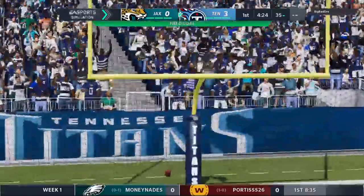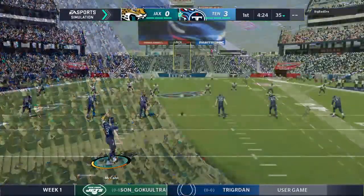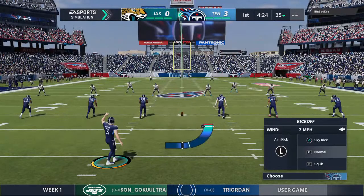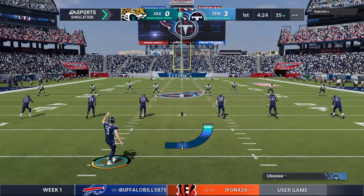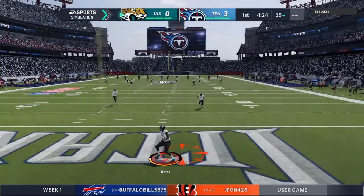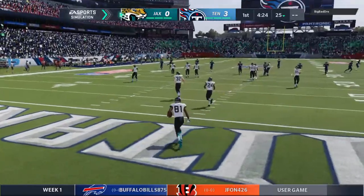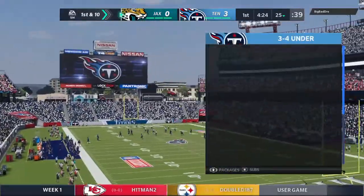McCann's kick up and good, and the Titans hit the scoreboard first. It's 3-0. A good drive gets them inside the 5, but they could not punch it in. And credit the defense, too. Make sure that happens because that was the old bend but don't break approach. Made sure they contained them when they absolutely had to and forced the field goal attempt that went through.